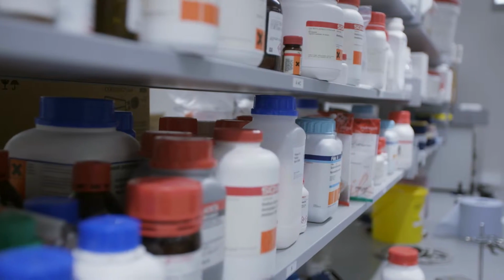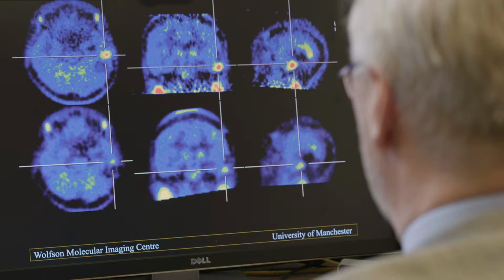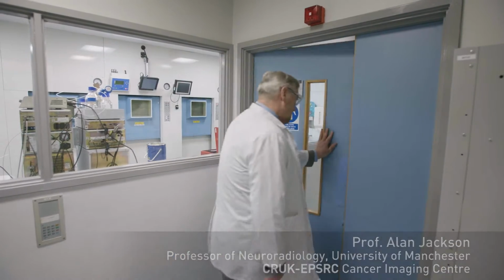So the major focus of what we do is finding better ways to deliver drugs to the body. A huge problem with the way that we currently give medicines is only about 1% of the drug actually makes it to the target site. That's what we're trying to improve on. So what we're doing here is developing new imaging techniques to try and help improve outcomes in cancer. That's the bottom line.